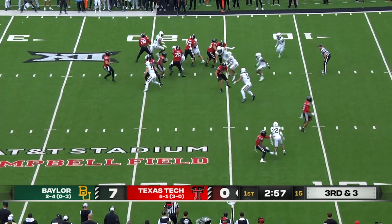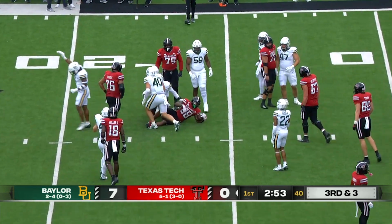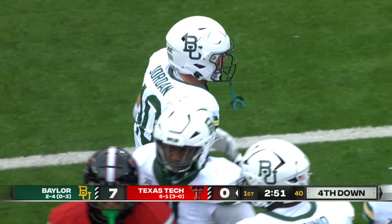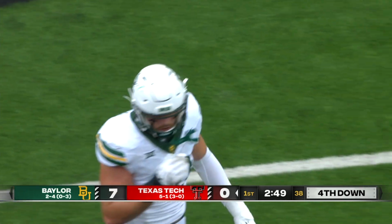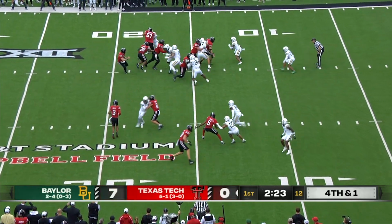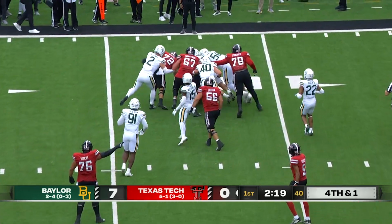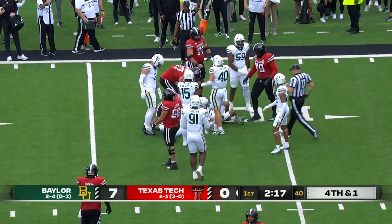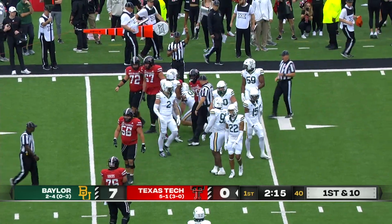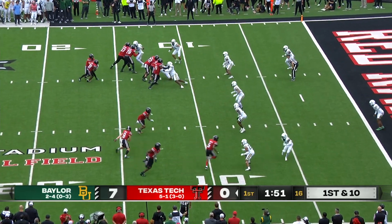3rd down and 3. Brooks is back in there. He gets the call, and he does not have the first down. It's 4th and 1. Good burst by Keaton Thomas, and again, Jordan up the gut. Brooks finds a seam, and he's got it. And the push forward all the way down to the 12-yard line. On this drive for Taj Brooks.